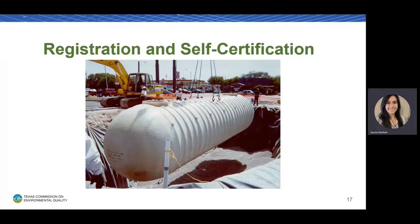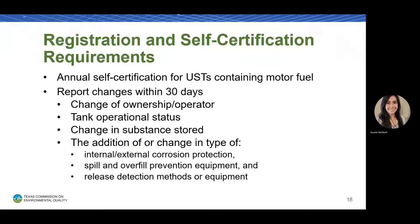We will start with registration and self-certification. So, what are the requirements? All underground storage tanks that contain or have contained a regulated substance must be registered with the TCEQ. And all underground storage tanks that contain motor fuel are required to self-certify every year. Motor fuels include motor gasoline, diesel fuel, or any blend containing one or more of those substances.